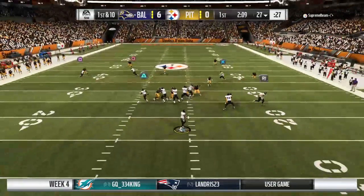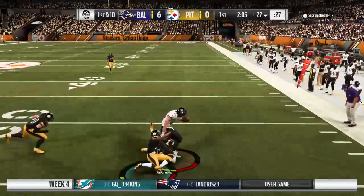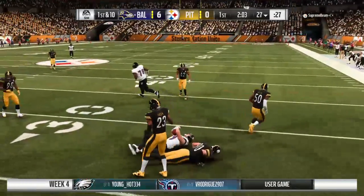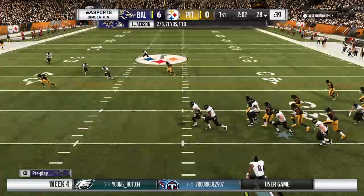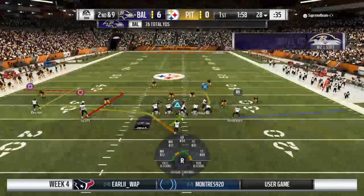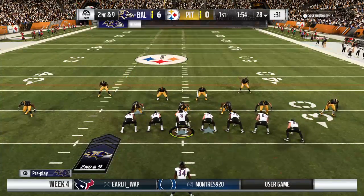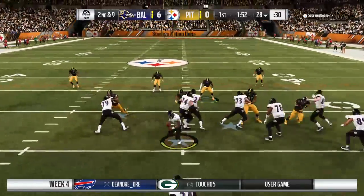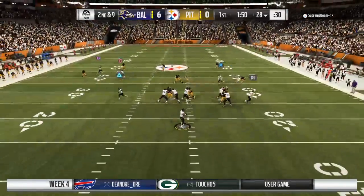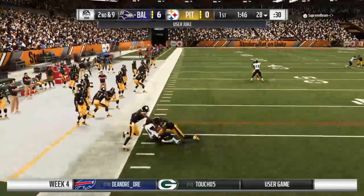After the interception, here's Jackson. He's got his man. It's Andrews. And this one will go to the 28-yard line. Just a yard on the catch there. It'll be 2nd and 9. And, partner, I think that was a great example that not all tight ends are created equal. Everything was right. Got the completion. But he's not one of the more dynamic guys in the league. So even though he caught it, he couldn't turn it into much more.